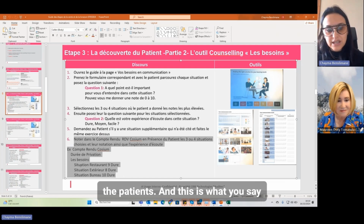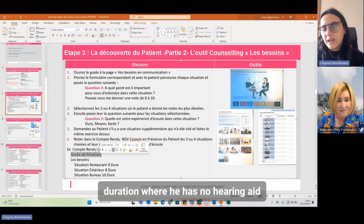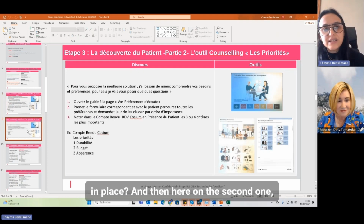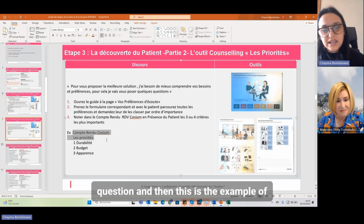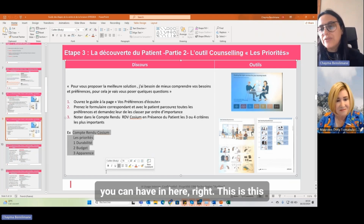And this is what you say: you have to put the duration where he has had no hearing aid, and when he has detected this problem, what are his needs, and how you put them in place. Then on the second one, what are the preferences, please open the guide and ask a question. And this is the example of the summary of the patient that you can have in here, right? This is how we do it.